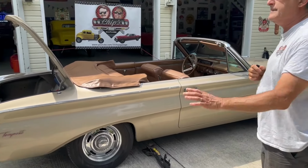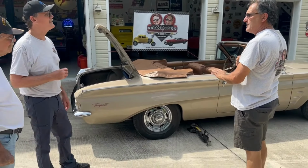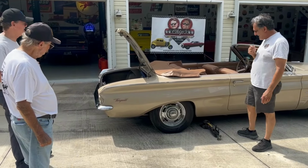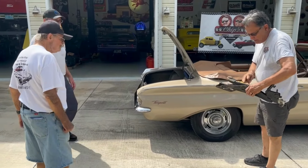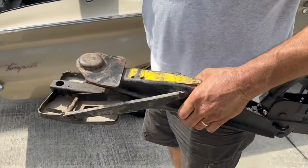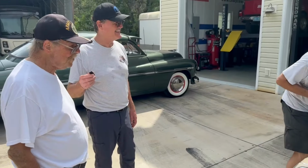But the problem is you get one of these and have been in rough snow weather after a few years, the jack ends up crushing it here and the car doesn't move. I've seen that happen. This has to be worth a little fortune, to have an original one. And look at the original marking on it and all that. Stickers, original dirt. Fortunately, I never had to use it, so I keep it there for a reason.